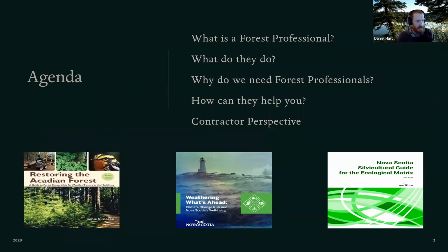So tonight we're going to go over what is a forest professional, what do they do, why do we need forest professionals, how can they help you, and the contractor perspective.